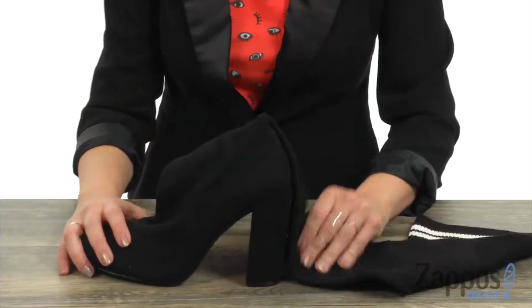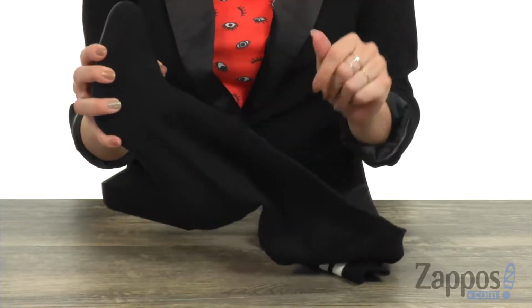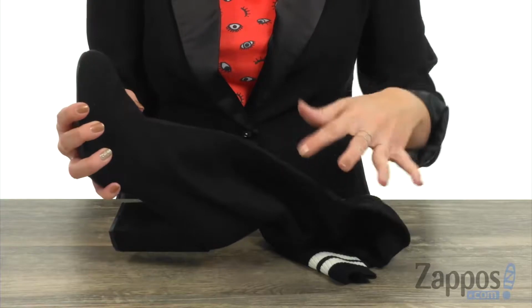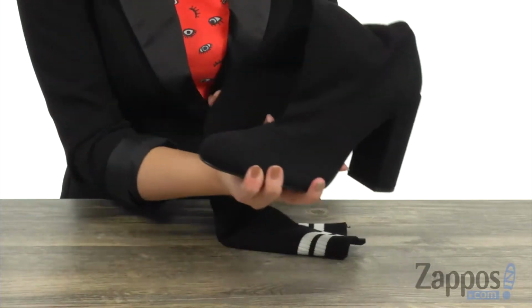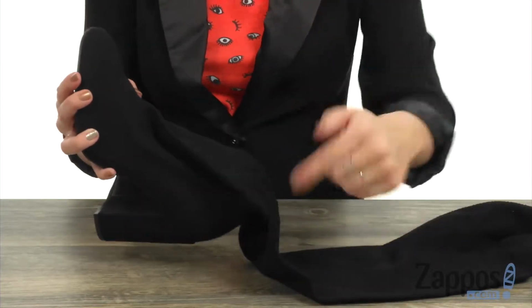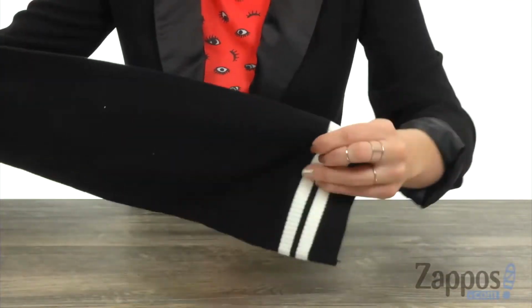Have you ever thought to yourself, man, it would be great if there was a thigh-high boot that fit lots of different sizes as far as legs go, that's part sock, part boot, part awesome style. Well, guess what? Your dreams are coming true right now, and I'm so glad that I get to witness it because look at this boot, you guys.